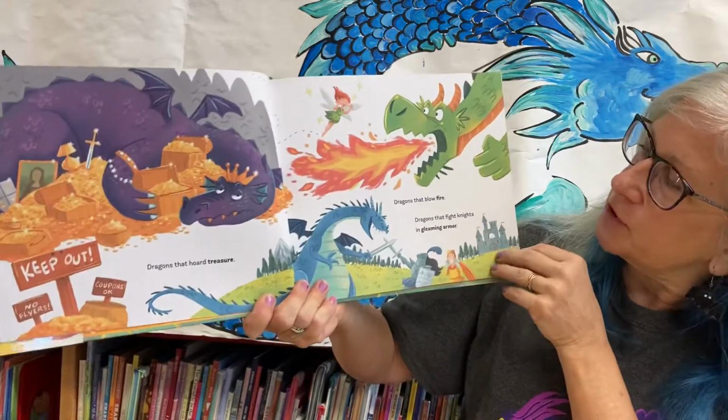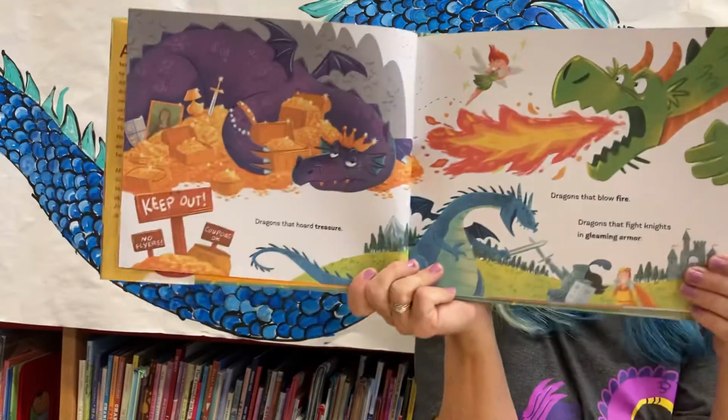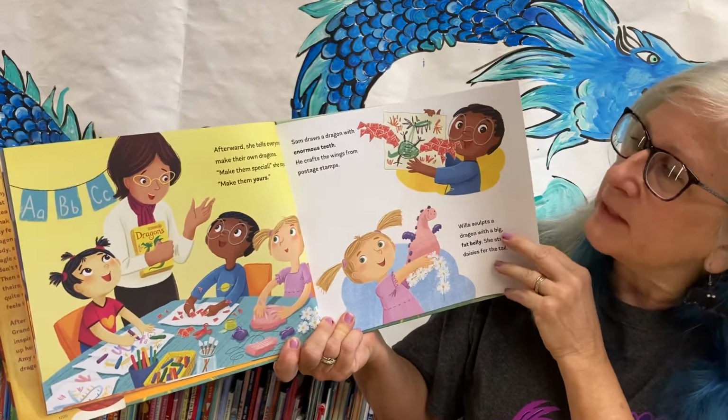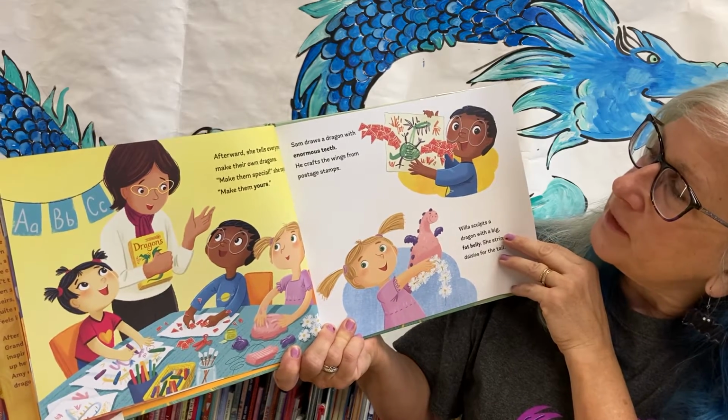There's the tail. During story time, Miss Mary reads Amy's class a book about dragons. Dragons that hoard treasure, dragons that blow fire, dragons that fight knights in gleaming armor. Afterwards, she tells everyone to make their own dragons. Make them special, she says. Make them yours.